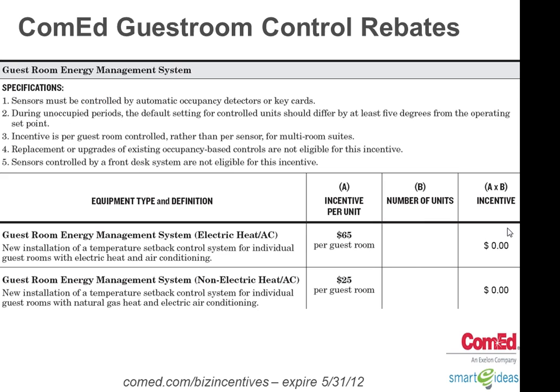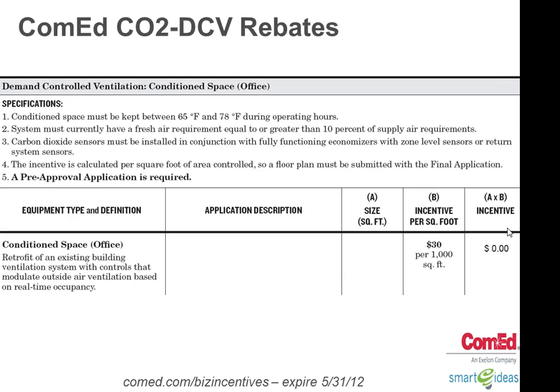ComEd also has control rebates related to hotel-type guest rooms. And it depends on what kind of heating you have. If you have electric heating, the dollar amount's higher because ComEd's getting additional savings, obviously, in both seasons. If it's a cooling-only machine, it's less. So $65 or $25 per guest room to put it on some kind of occupancy sensor or key card type system. They also added a rebate this year for demand control ventilation.